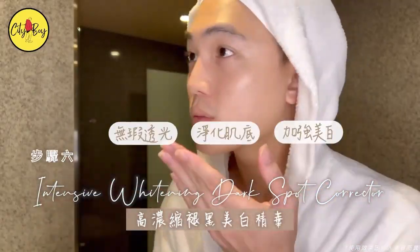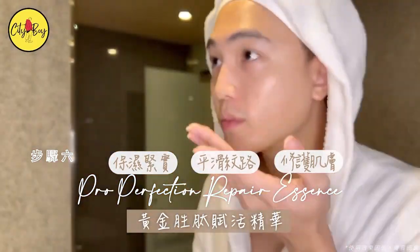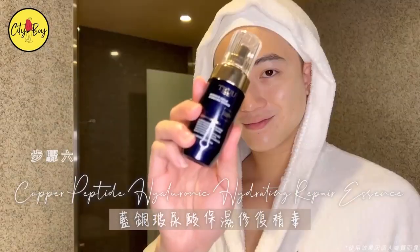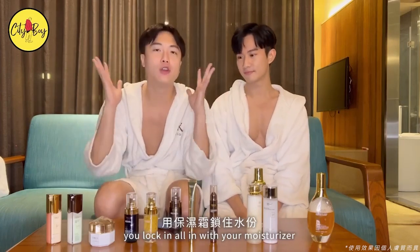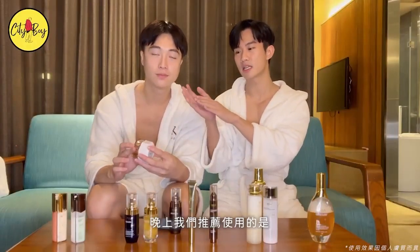We have intensive whitening dark spot corrector first, and then followed by the Pro Perfection Repair Essence, and finally you can use the intensive repair hydrating essence, and to wrap it all up, you lock it all in with your moisturizer.